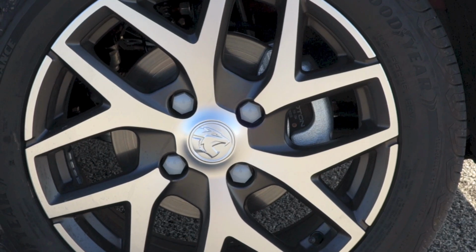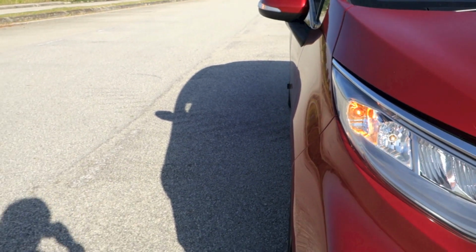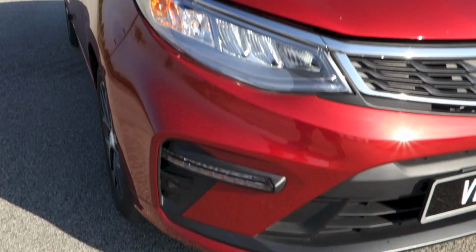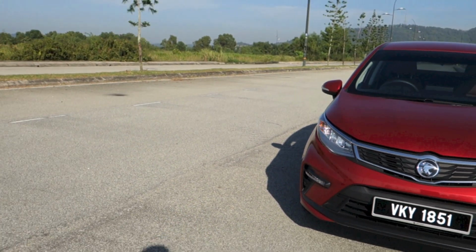This Persona uses Goodyear Assurance Triple Max 2 185/55R16 tyres. The brakes are ventilated discs in front and drums out back. The suspension is made up of McPherson struts up front and a rear torsion beam setup.